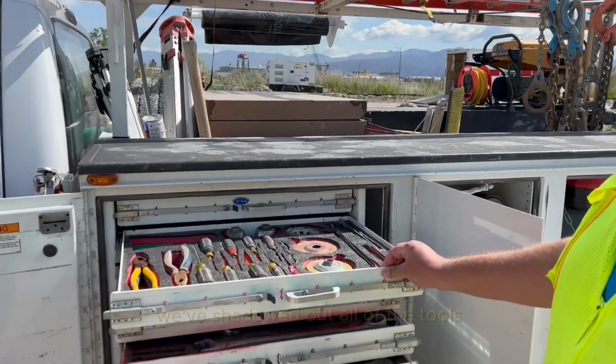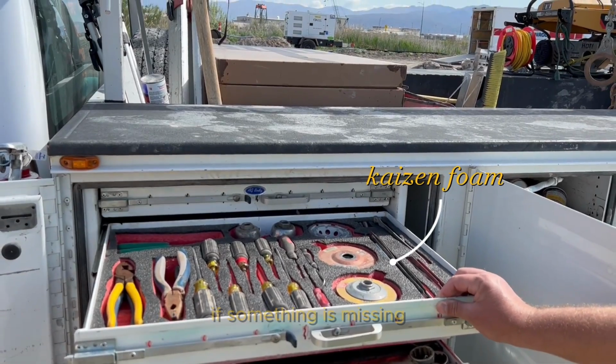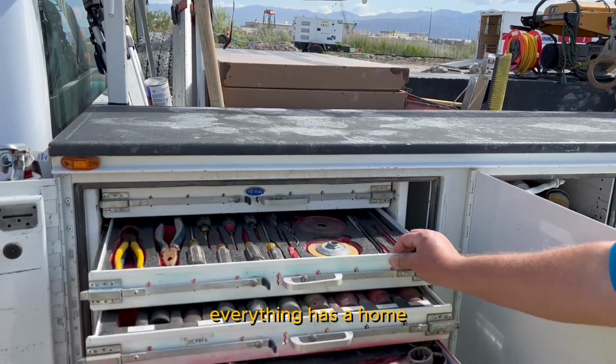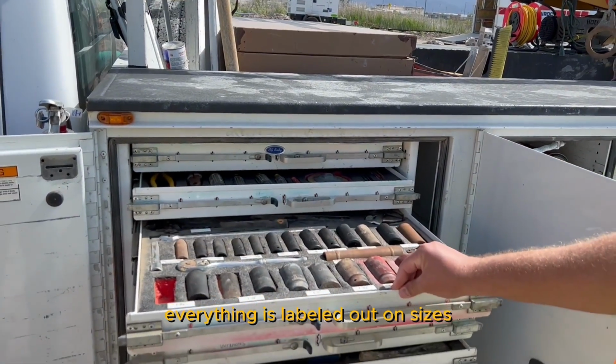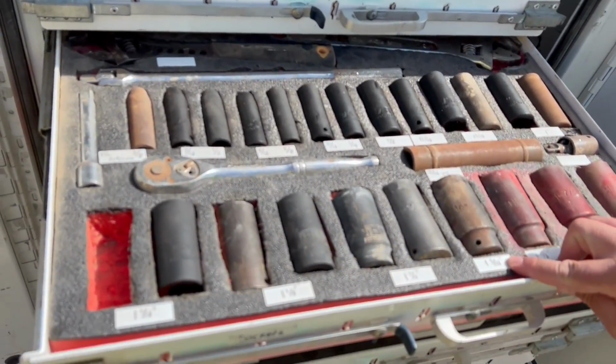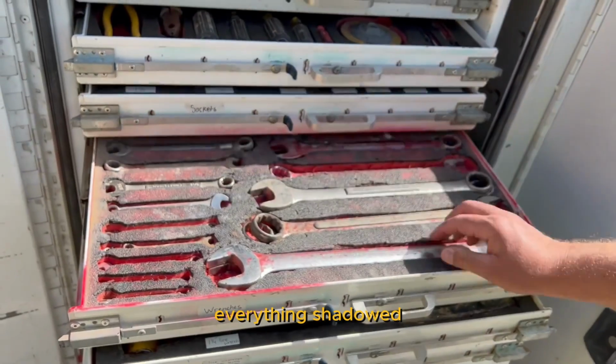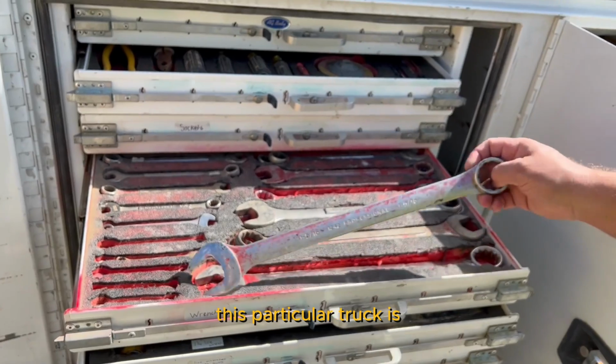As you can see here, we've shadowed out all of the tools. That way the crew can easily notice if something is missing. Everything has a home. Everything's labeled out on sizes on the socket wrenches, as you can see here. That way they're not digging or finding or struggling to get it. Everything's shadowed.